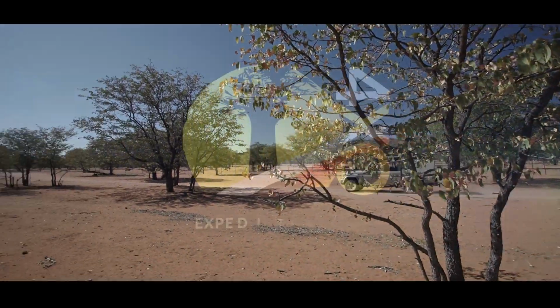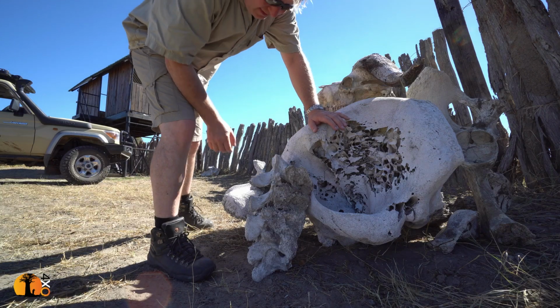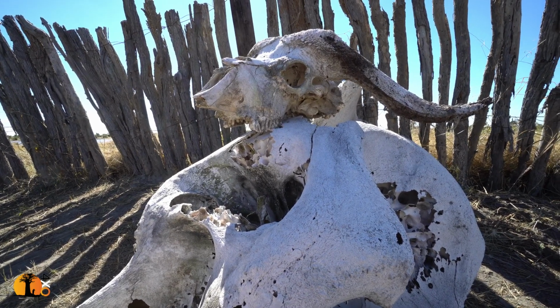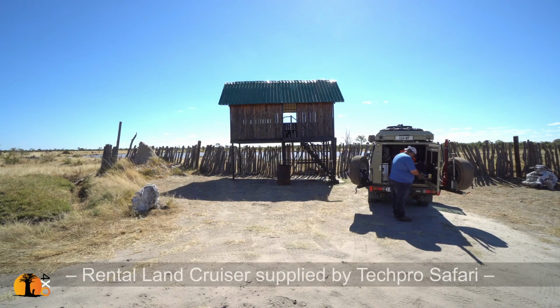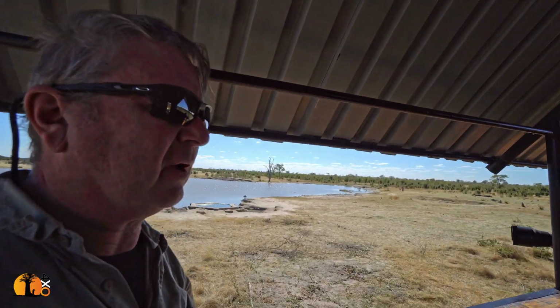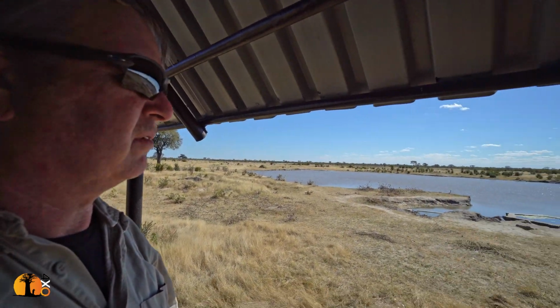I'm a prisoner of this hill. An elephant, and that's an African buffalo. This is the Shumba picnic spot and hide, and we're going to have a bit of lunch here. Hwange has a lot of these areas that you can step out and, you know, there are a lot of these hides. They're wonderful.